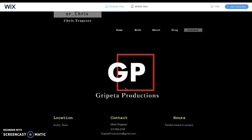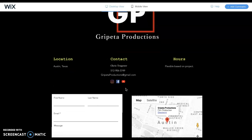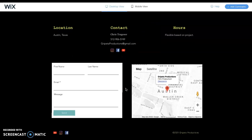What I thought was a really good addition was the map feature. The map feature you have down here was really great. So it's right where you're located on the Google Maps. You have your phone number. You're located in Austin, Texas. I just thought that was unbelievable. I didn't even think about that. So really well done there.